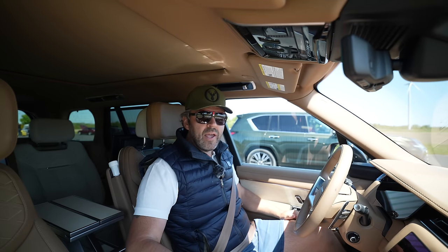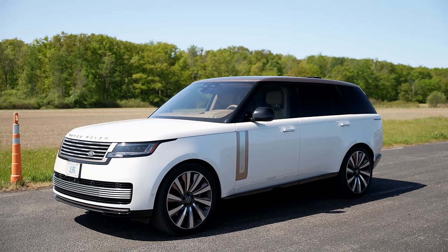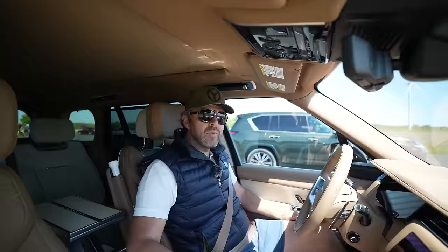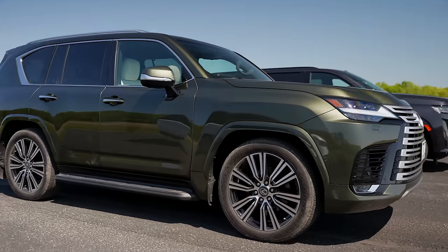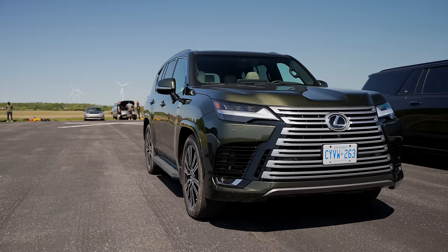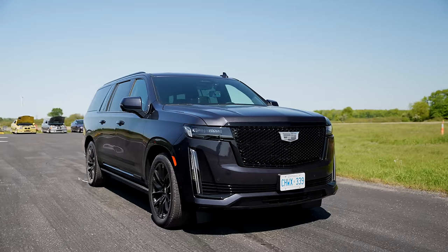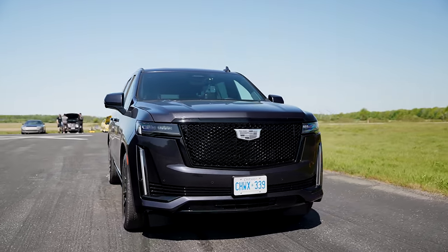Here we are. We have a 2023 Range Rover SV. In the middle, we have a 2023 Lexus LX600. And all the way to the other side, we got the 2023 Cadillac Escalade. That's going to be an interesting race. Three-row SUVs, luxury three-row SUVs in this case.